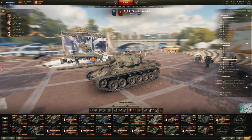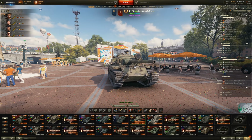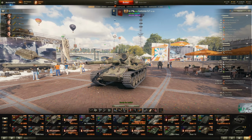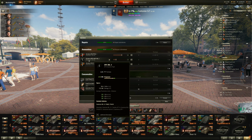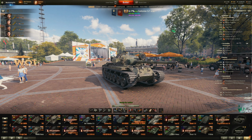And honestly, this is definitely worth it. But bearing in mind, are there better tanks out there? If this is going to be your first premium tank, then honestly, this isn't that bad. There could be worse tanks to get. You even get good APCR rounds with it. This is a pretty decent tank for your first premium tank.